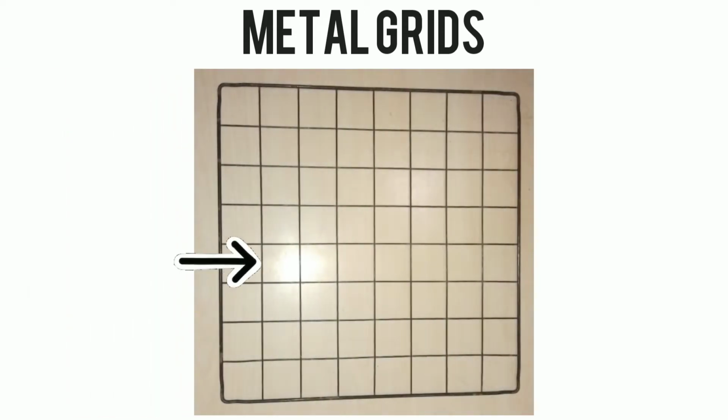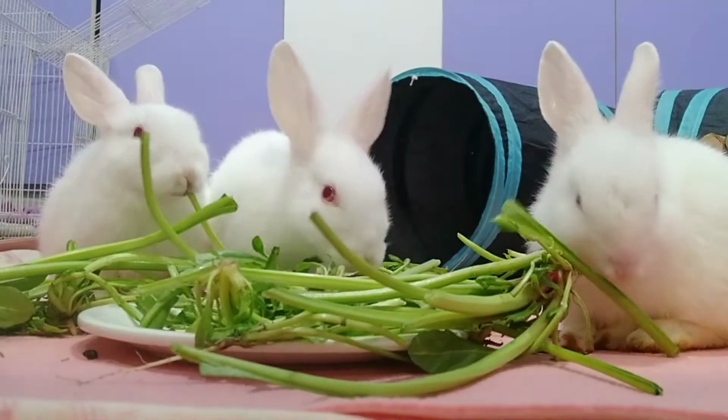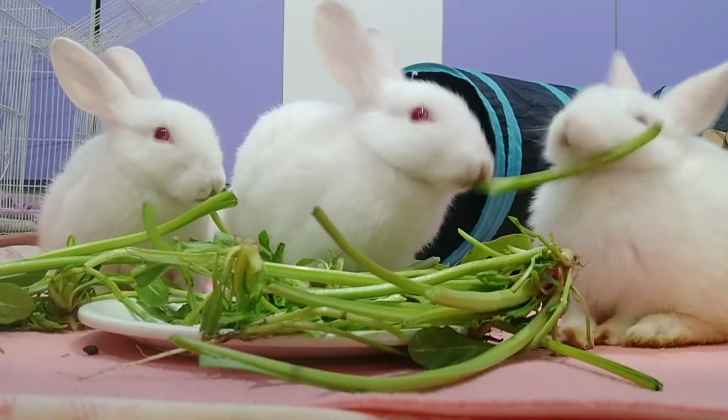If these squares are too big, then your rabbit might actually try to get through it, and number 1, it'll go through it and then get in trouble, or number 2, your rabbit might not be able to get through that metal grid and might get stuck in between. So the metal grid that was meant to protect areas and protect your rabbit from getting to places might end up harming your rabbit instead.